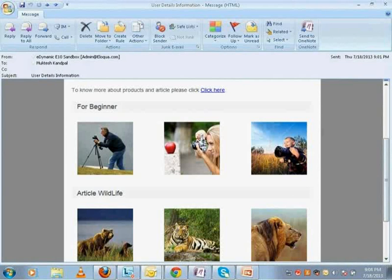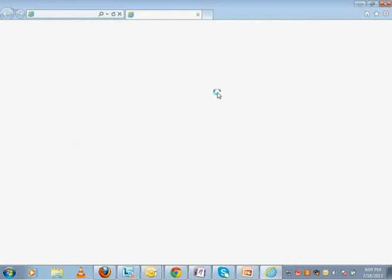So talking about closing the loop, if I receive this email at some point and I click here now, it will take me to the home page, and you'll see that in a moment.